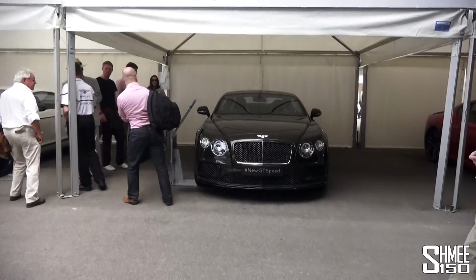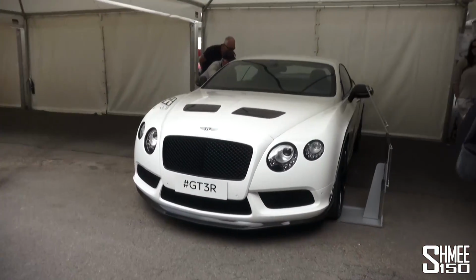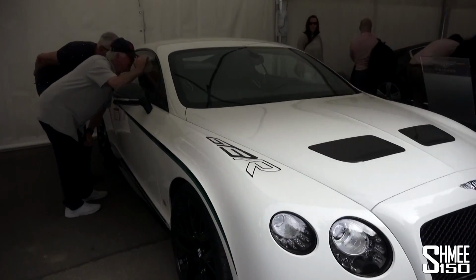Back over, we've got the new GT Speed. And next to that, the GT3-R, the most hardcore version of the Continental GT, with a special bespoke livery for the car.